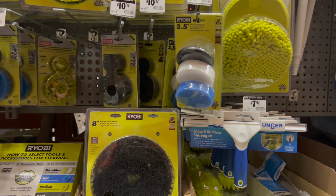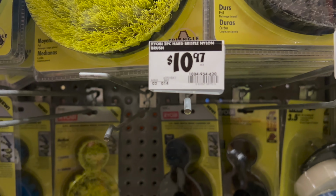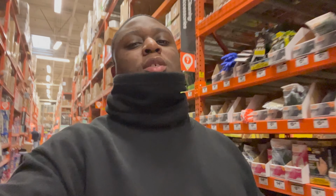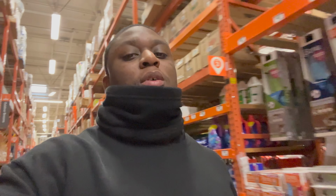Oh yeah, I forgot to mention to you guys, if you have a drill, try to get a drill brush, which is like 10.97. That way you can hook it up to the drill and scrub the seats easier. I use this method because it's easier and you don't gotta keep using your hand going back and forth. So make sure you get one of these.